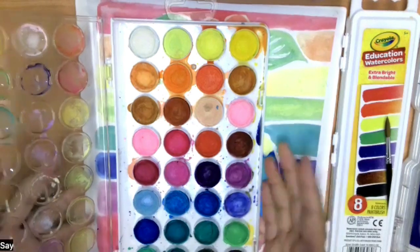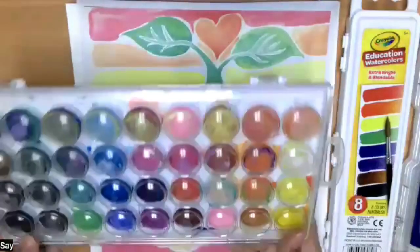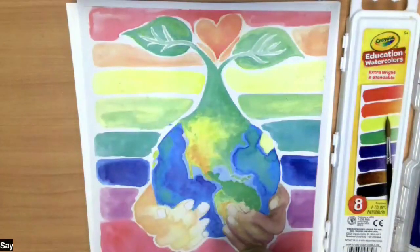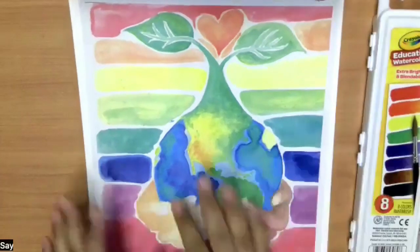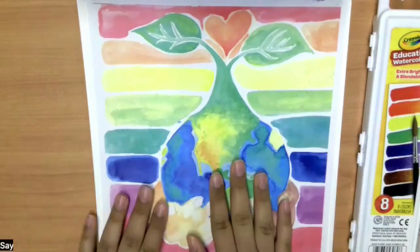But they're both pretty affordable options, and watercolors can get really expensive, and I've been trying to buy an expensive set for like a year and I keep procrastinating on it, so whatever. Yeah, let's get started with this.